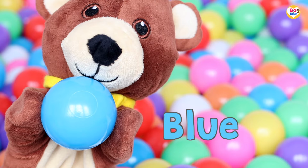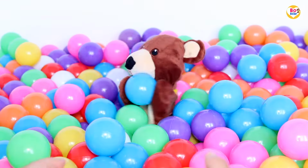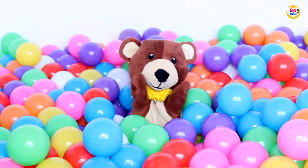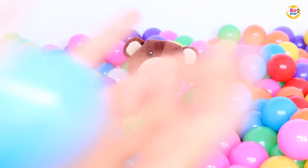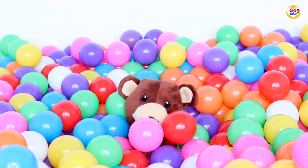It's a blue ball. Let's catch and throw. Wrong way. Yay! Are you ready to catch? I'm ready. Whoops! Let's keep trying. And again. Where did it go? Are you ready? Yay! I caught it. Well done, Bo.